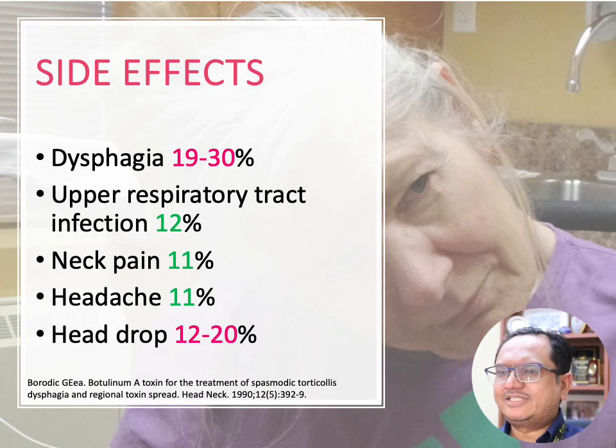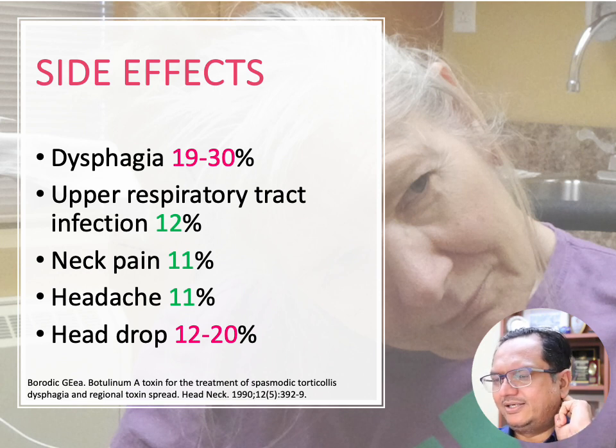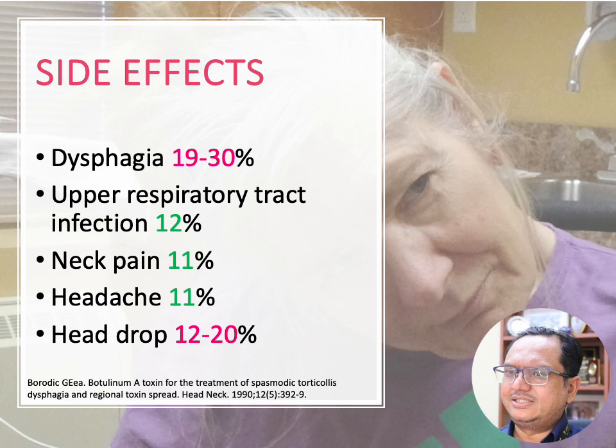The common side effects in the clinical studies were dysphagia in 19 to 30% of the patients, type B toxin at 30%, type A toxin typically around 19% in the trial. Within the trial, the doses being used were high. You can also inject the SCM higher, so make it less likely. You can also stay with 1 cc dilution so it doesn't spread too much. In my patients, the dysphagia is almost never more than 1 to 2%.